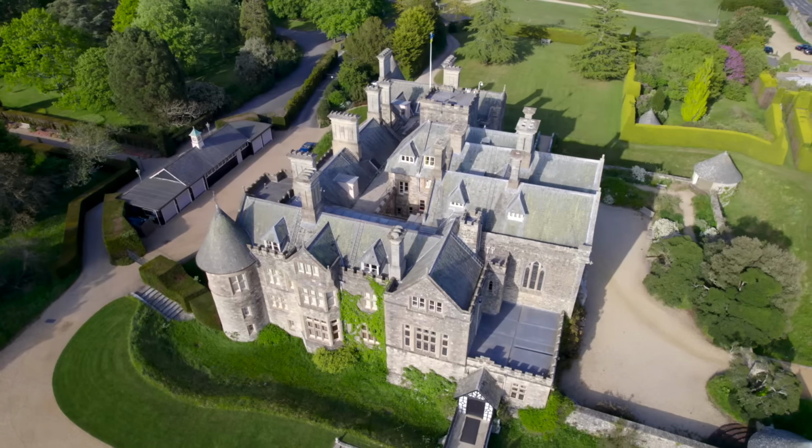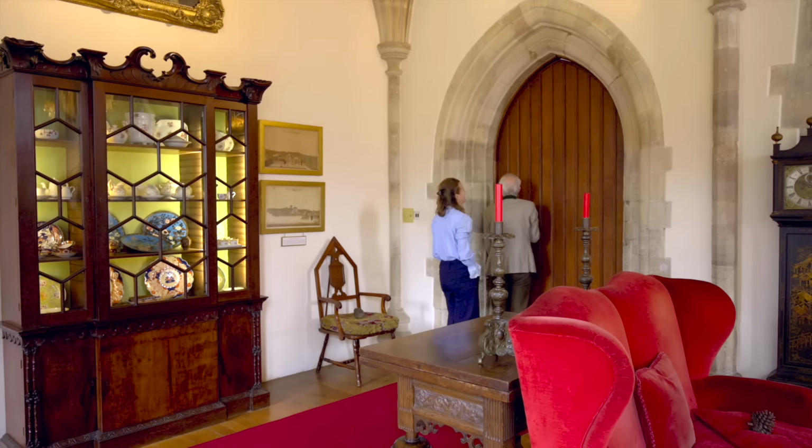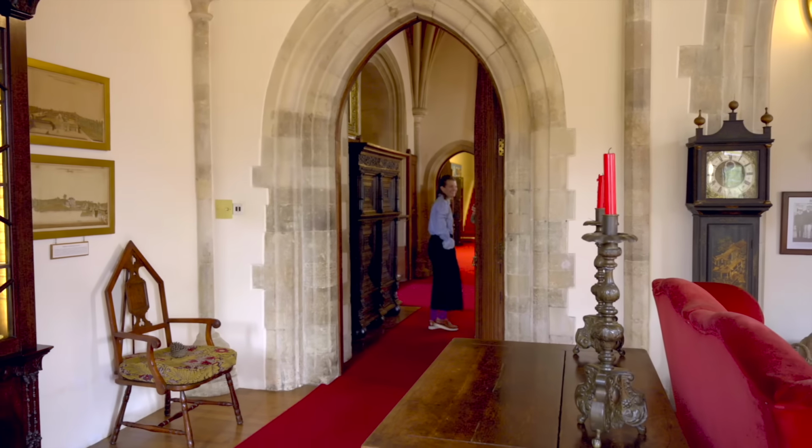Yeah, absolutely. Oh, sorry, it got stuck. It's to keep the intruders out. Yeah. They built them well.